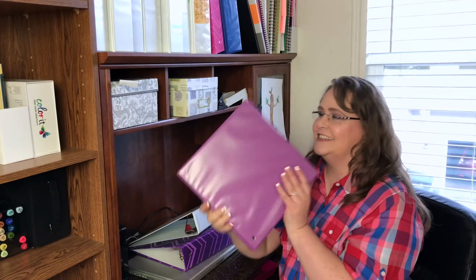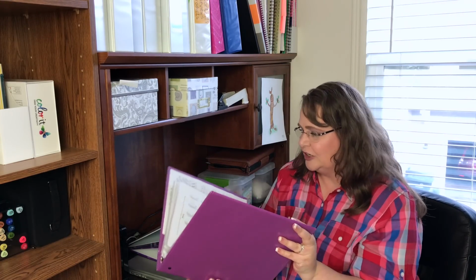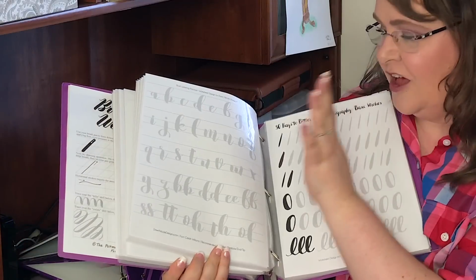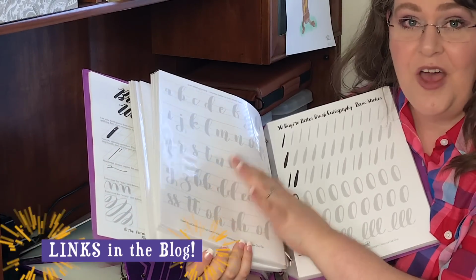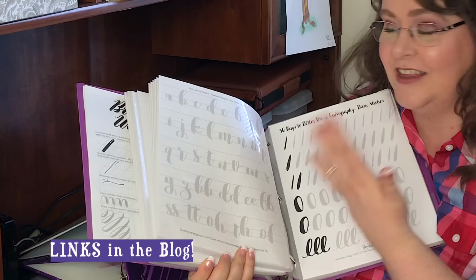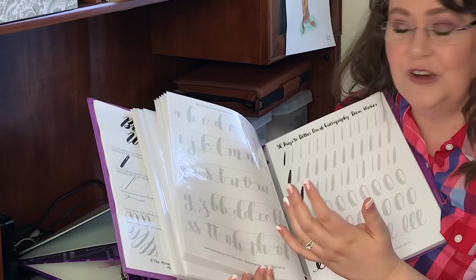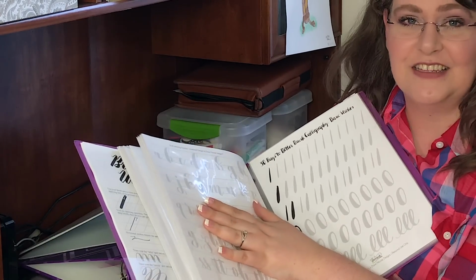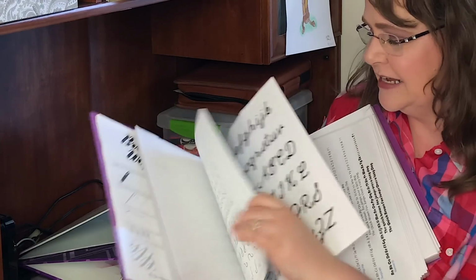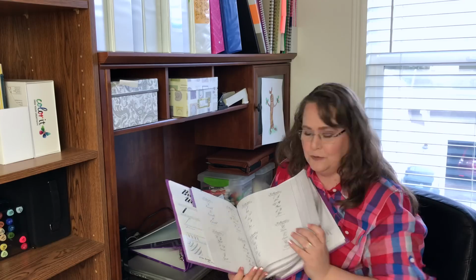This binder is such a cool binder. It's my attempt to learn how to do lettering. But there's all kinds of resources online now of free ways to train yourself how to do the lettering with the brush tip markers. So I've printed off a lot of those free resources and I keep them in this binder. It's a great place for me to go back and practice. You can see a whole bunch of my practicing is being done in here.